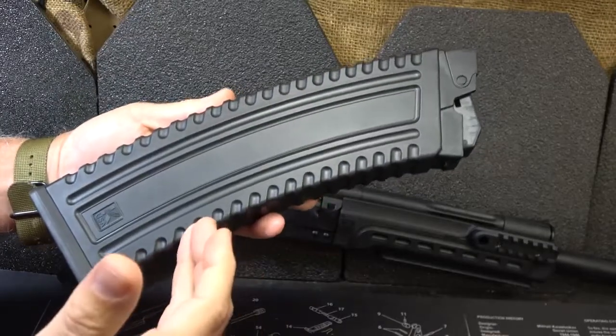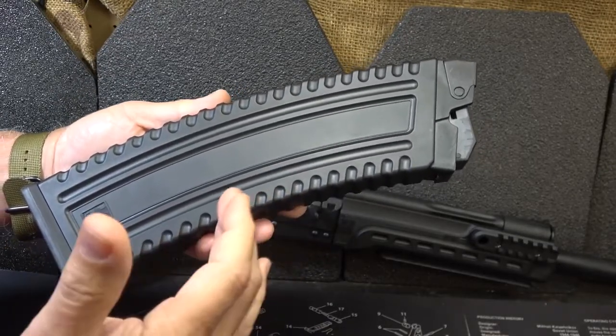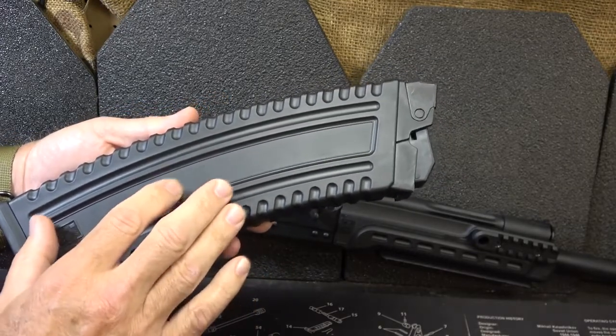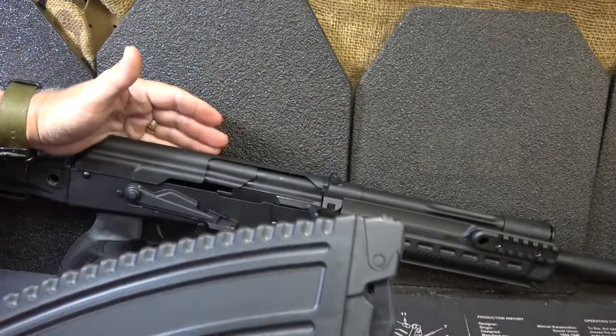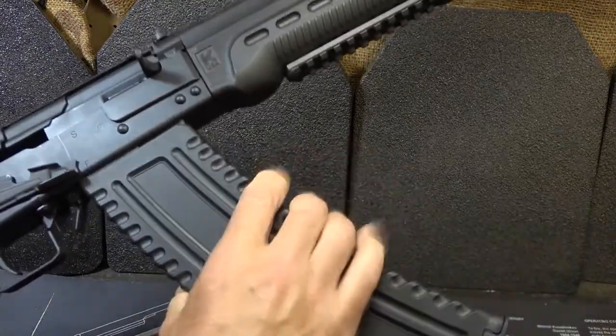Now, while these are 10-round magazines, they do offer a 5 and a 30-round and then a 50-round drum. But what's really cool about these magazines is that they are Saiga compatible. In fact, the KS-12 is compatible with many of your Saiga parts. And just like the AK-47, you lock and rock.